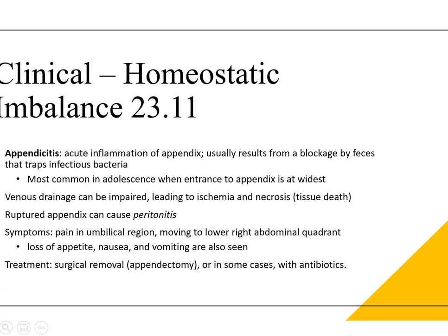The symptoms of this will be pain around the umbilical cord moving to the right lower abdominal quadrant, loss of appetite, nausea, and vomiting. Okay, a lot of people go through it with just a simple appendectomy, a surgical removal of the appendix.